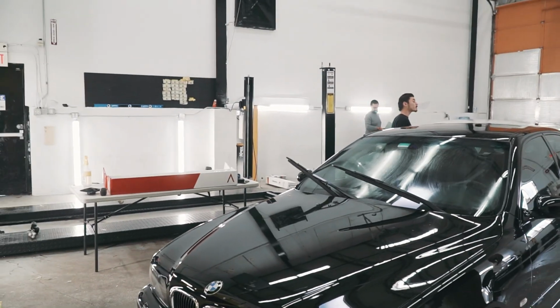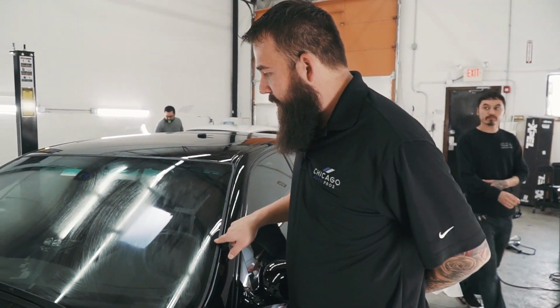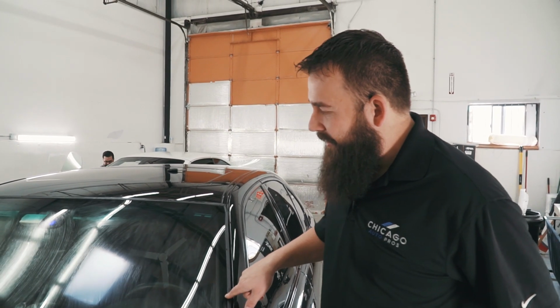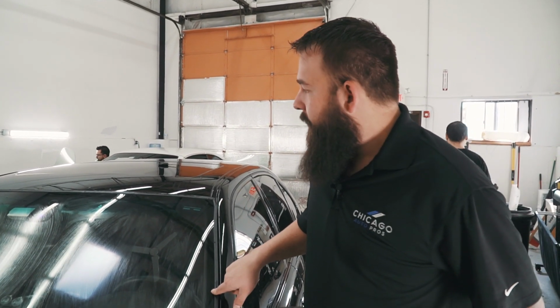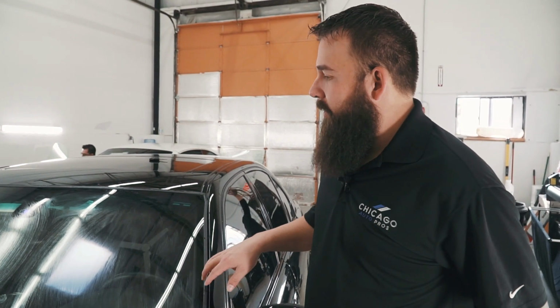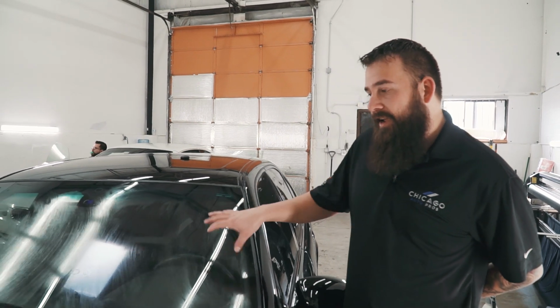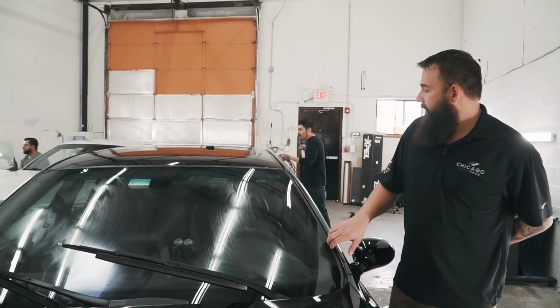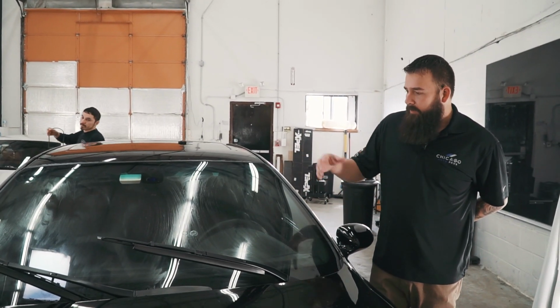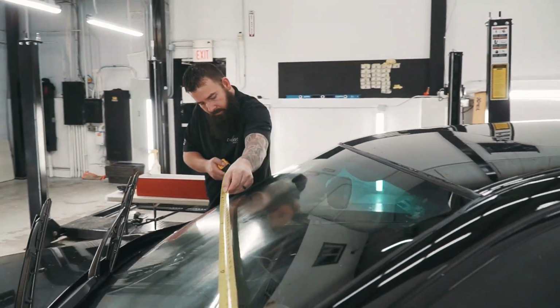Ideally, you'd want to do this on a new windshield. This already has a bunch of rock chips and imperfections on it, and you're probably going to see a little bit through the film. But we're just doing this for testing purposes. We want to make sure that we're able to shrink it and it looks good on the window. This is going to stay on Greg's car so we can keep an eye on it, make sure it's not doing anything that we don't want it to do.